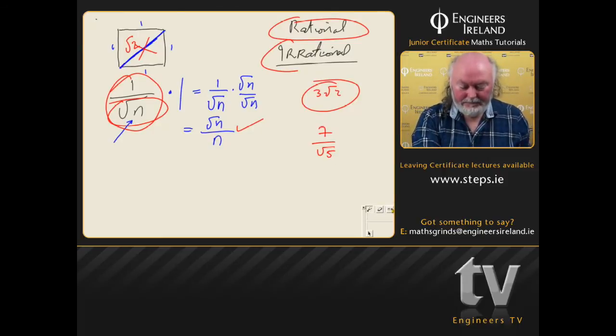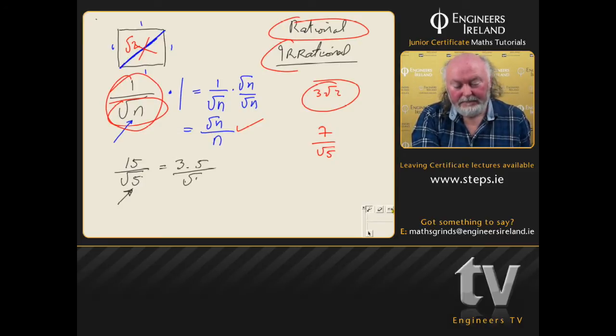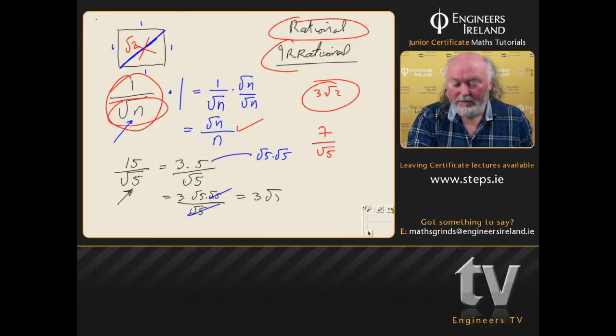An example from the book. An easy example, obviously, to begin with. You're saying, oh really, I need to get rid of this from down here. And we're looking for something in relation to a 5 up top. 3 by 5 is 15. Now, secretly, we do know that 5 is root 5 by root 5. And one of them will cancel down below. So we can do it out the long way for you if you want. And see them cancel. So the answer is 3 root 5.